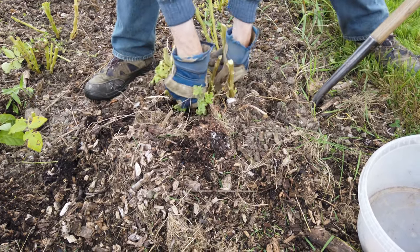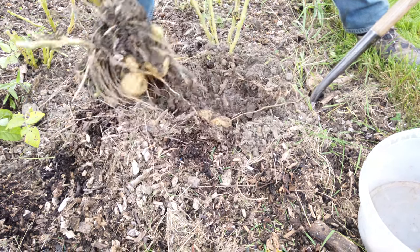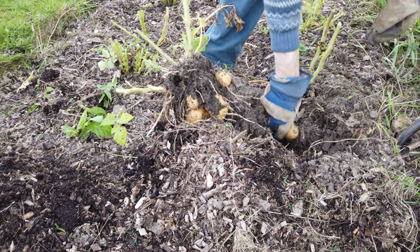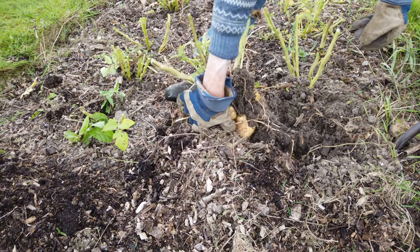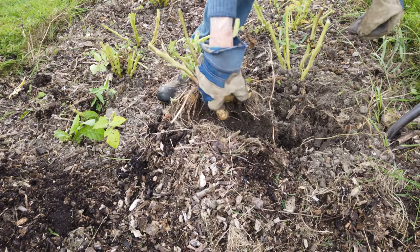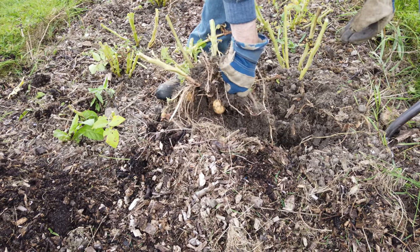It sounds as though there's a fair bit of root on. Whether there's any potatoes on the root, that's not bad, Martin. Don't look bad at all. What do you think? No, I think that's pretty good. They're all decent size, aren't they?